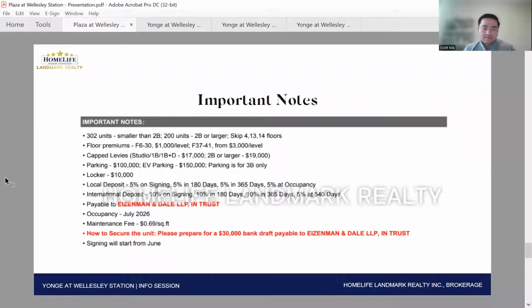Next item, we have parking. Parking will be 100,000 for regular units, 150,000 for electric vehicle parking. And this is only for 3 bedrooms only. I think some of you might ask, well, I've got clients who want parking for a 1-bedroom unit or a 2-bedroom unit. Or if you're considering investing, you might think, if I'm renting out a 2-bedroom unit with no parking, who's going to rent this unit from me?